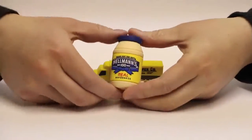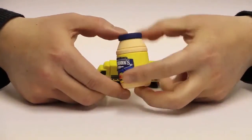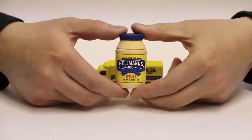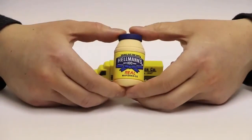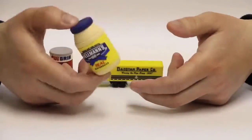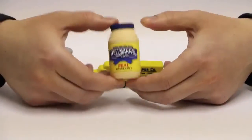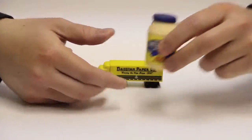When you receive a miniature mayonnaise jar like this that also functions as a USB drive, people usually use words such as wow or awesome to describe the product. And that's exactly the reaction that you want to trigger when you give out a gift like this to customers.